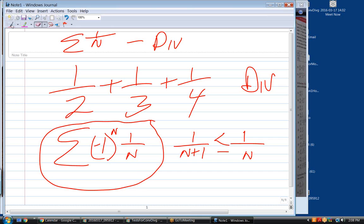This series, this harmonic series, 1 over n, is conditionally convergent. It's not always convergent. In other words, if I remove the alternating part of it, it's not convergent anymore. So it has to be an alternating series for it to be convergent. And that makes it conditionally convergent.